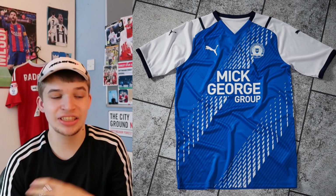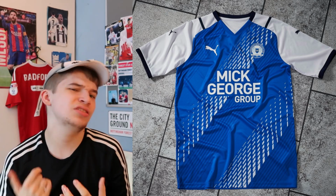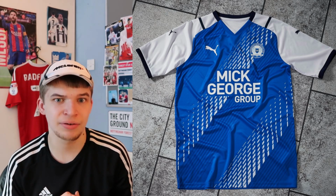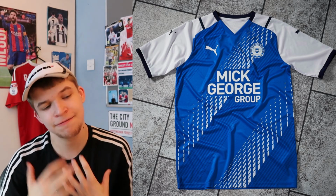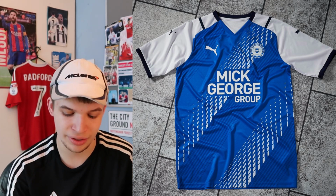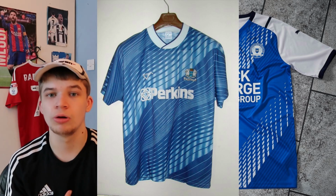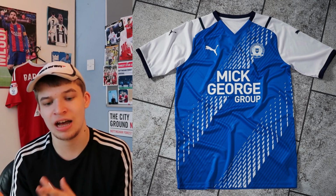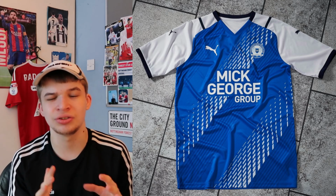Peterborough United. This is a really, really good looking kit. I rate this highly. The patterns on the front in blue and white, and several patterns as well, really do stand out a lot. It's a kit fitting of a team that have been promoted, in my opinion, and I think they will look good wearing this season. It's inspired by their 1990 to 1991 home shirt, so another kit that's going back in time. I love it when teams do that, still staying true to their traditions. I rate it a lot, 9 out of 10.